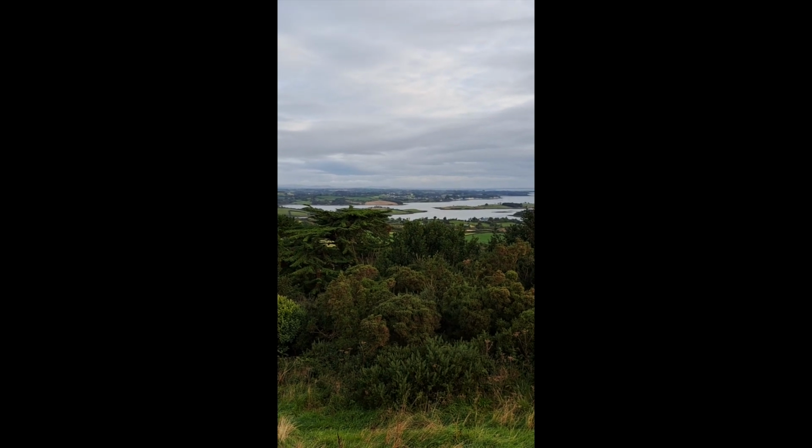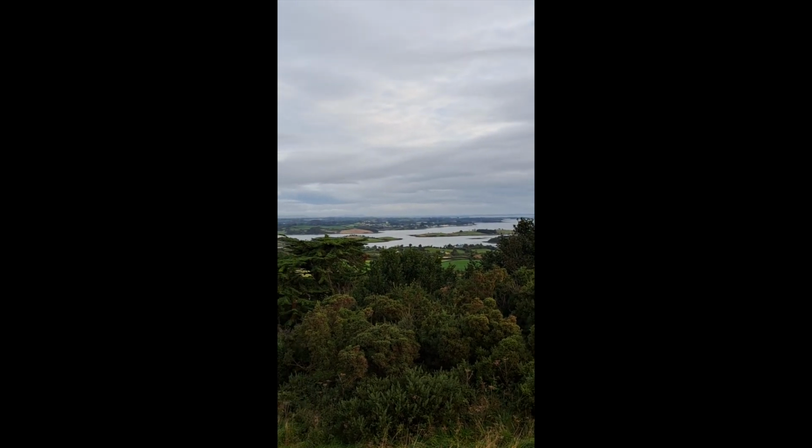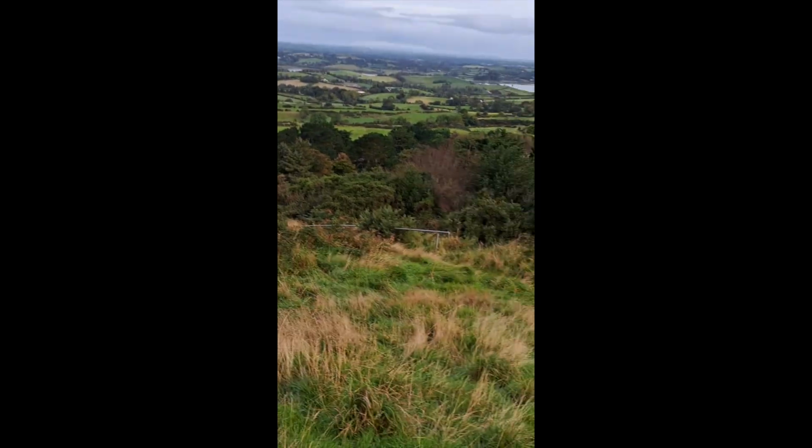We're here at the statue of St. Patrick on Slieve Patrick. Maybe not as high as Croagh Patrick, but it's high enough all the same. Trust us, we have to hike up there with the bikes. Noel, so here we are.